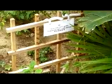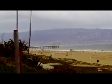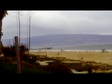Okay, here's Rosecrans. That's the street you need to go down to get to El Porto. And there was a sign that said it was a little kid's garden. Please don't take anything. I thought that was kind of cute. And now here from the main part of El Porto, you can see the Manhattan Beach Pier. And like I said, I think a nice little walk is right there along the beach from here all the way to the pier and back.